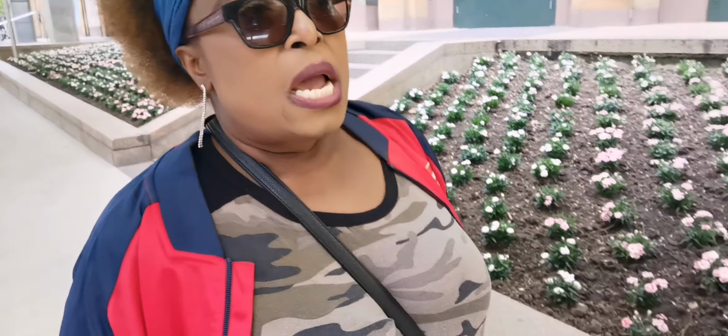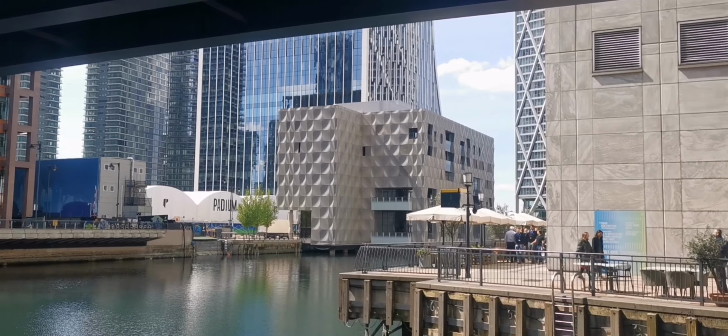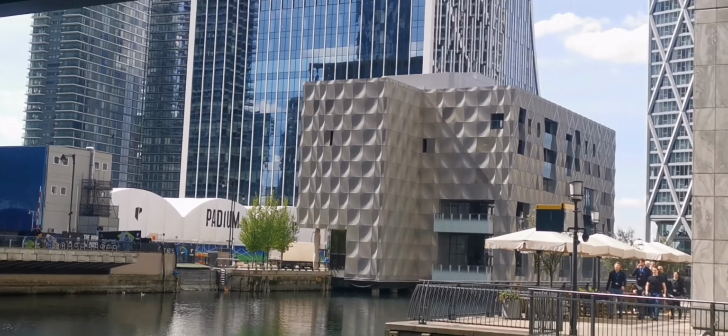I haven't even been to some of the places here in London where they always say the rich are hiding. But this is another area. This is my neighbor area. Canary Wharf is my neighbor, guys. But we live different lives.